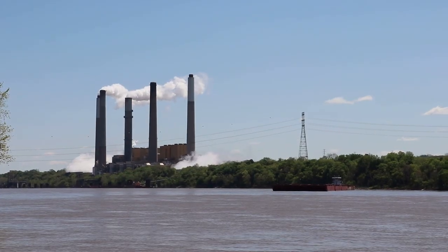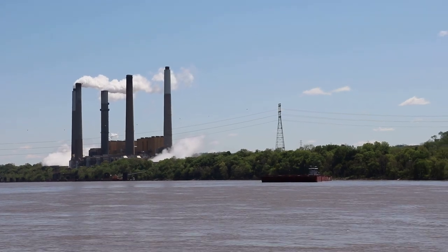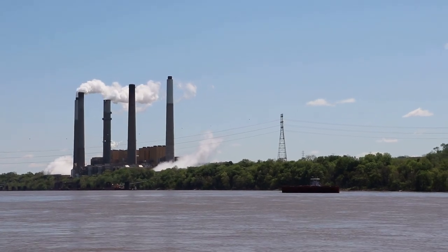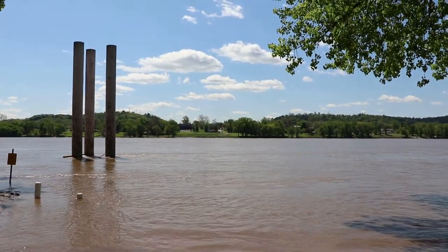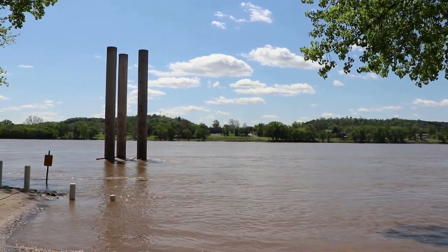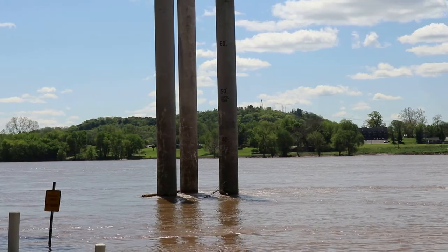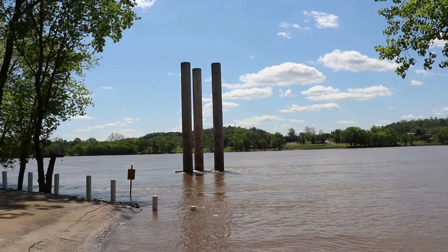Looks like that barge by the giant Kentucky power plants is docking. See, it is moving a little bit. It's turning. It's gonna dock over there. Here are the 80-foot tall Vevay flood poles. Looks like the water's about 28 feet high based on that, so we're not flooding yet. It needs to be about 48 to be in flood panic mode.